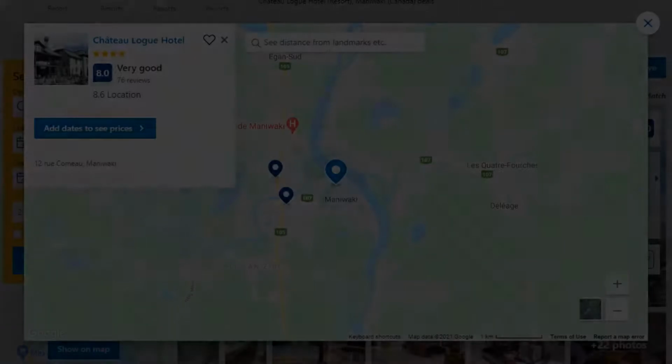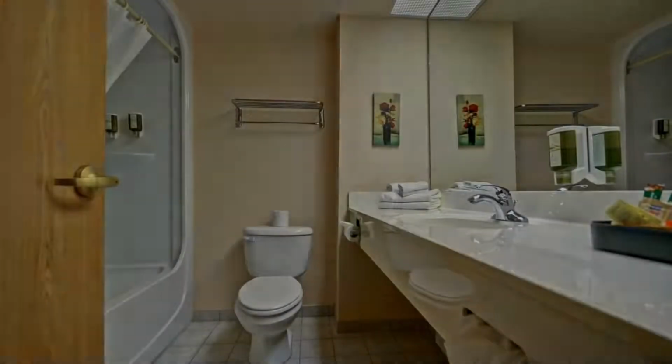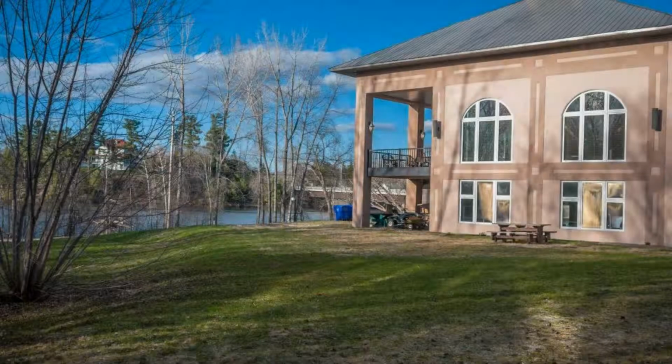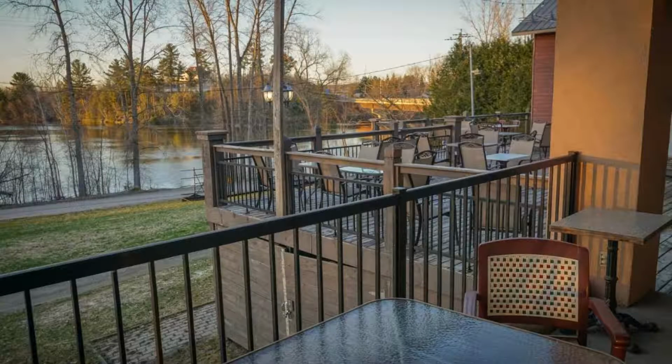Number 8. It is a 4-star resort. The location of the resort is excellent and guests love walking around the neighborhood. Check-in time is 4 p.m. and check-out time is 12 p.m. Guests are required to show a photo ID and credit card at check-in. Pets are not allowed in this resort.